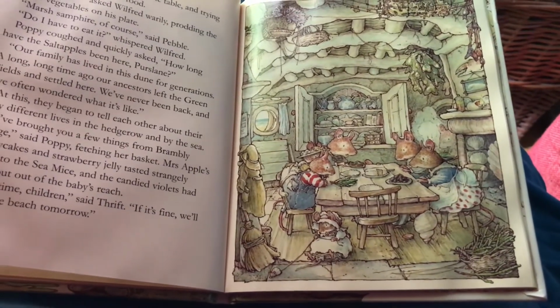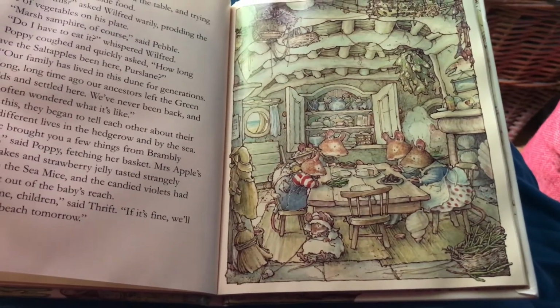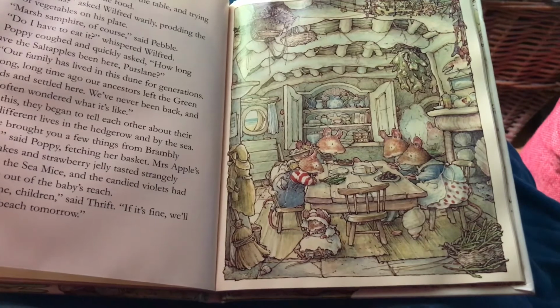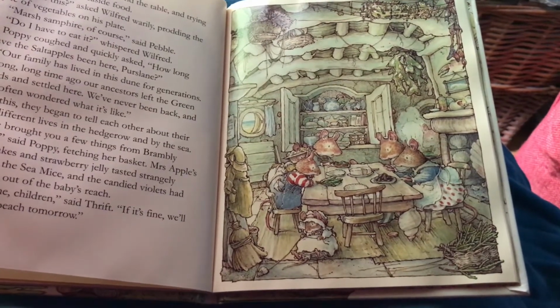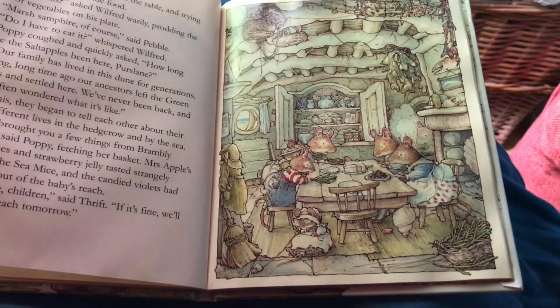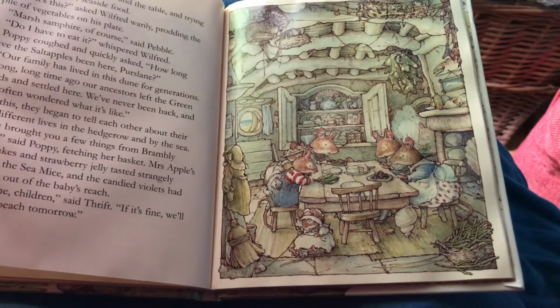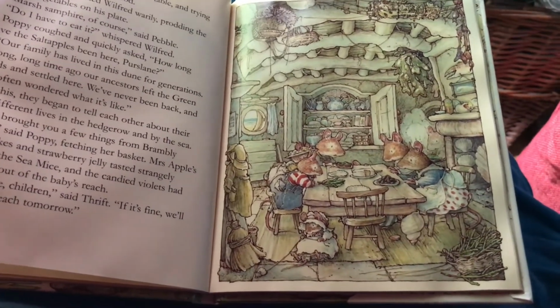"I brought you a few things from Brambly Hedge," said Poppy, fetching her basket. Mrs. Apple's honey cakes and strawberry jelly tasted strangely sweet to the sea mice, and the candied violets had to be put out of the baby's reach. "Bedtime, children," said Thrift. "If it's fine, we'll go to the beach tomorrow."